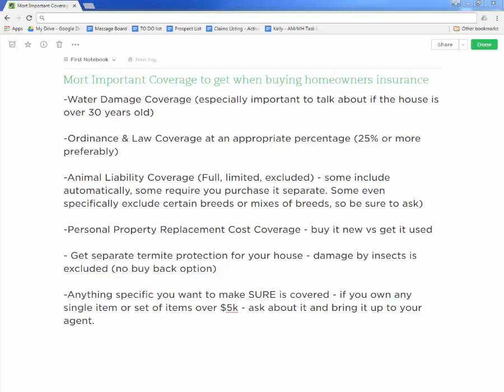And it's typically done as a percentage of your dwelling coverage. So if you have a $100,000 house, 25% would be $25,000.